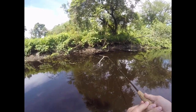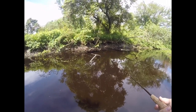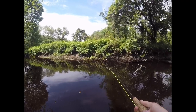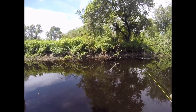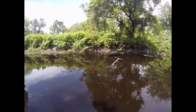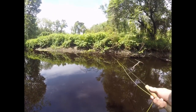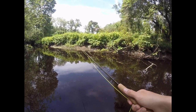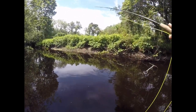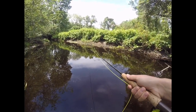Oh my god, there was a nice one. That was a nice fish. That was not a baby. That was probably a good like 10 incher. Again, he missed it that time too. I thought he had it though, and who knows what's up there. Oh my god, he missed it.